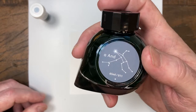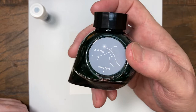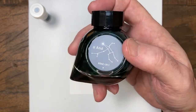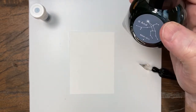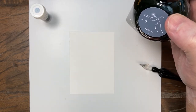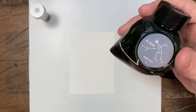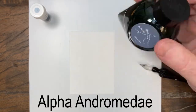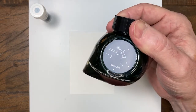Now, you'll hear me pronouncing these, and most of these are some sort of an abbreviation. So AND is an abbreviation for Andromeda. And some of the previous ones like BOO, B-O-O, was an abbreviation, and some of the other ones are actually closer to initials. So I'm pronouncing these the way that they're written, but I'm sure that there's a better way to say these. Alpha Andromeda, I'm guessing, is the way this is supposed to be said, but just for the sake of clarification, we're calling this Alpha And.